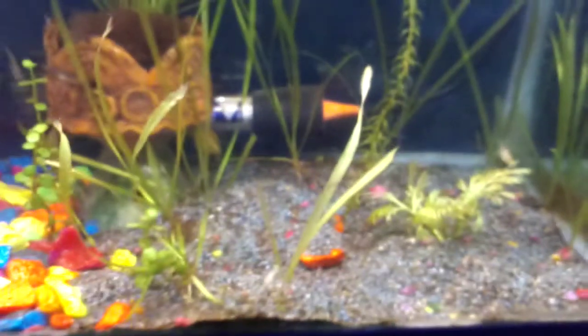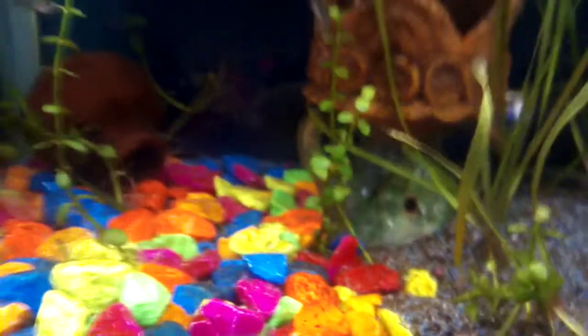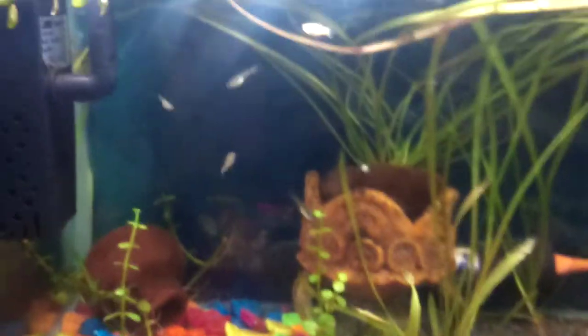All that along with the baby guppies makes this tank really lovely to look at. I can spend hours staring at it, but I try not to.